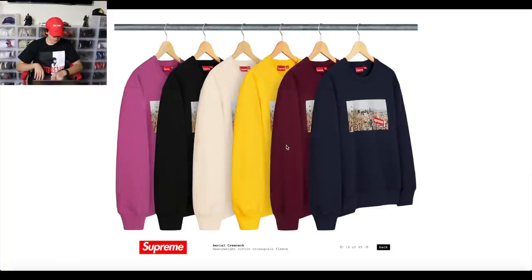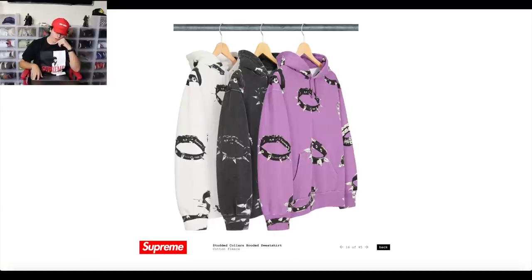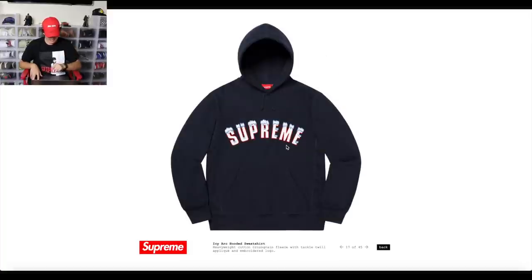Ooh, that burgundy or the pink one. That looks nice. I really like that. I'm not that much of a metalhead, so I don't really see that rocking with me too much. Although now that I do see that purple one, it could be kind of heat, not gonna lie. I do like that a little bit. Ooh, this icy arc hooded sweatshirt.